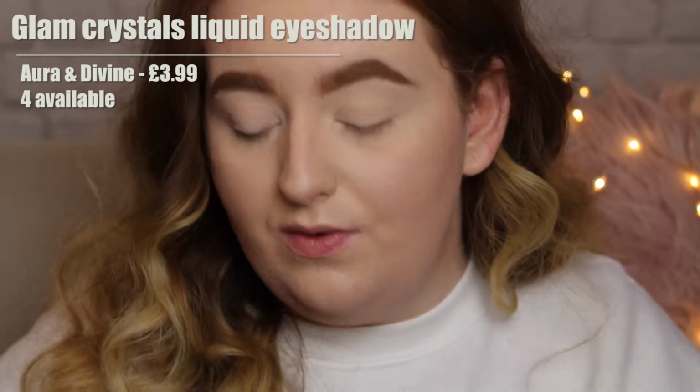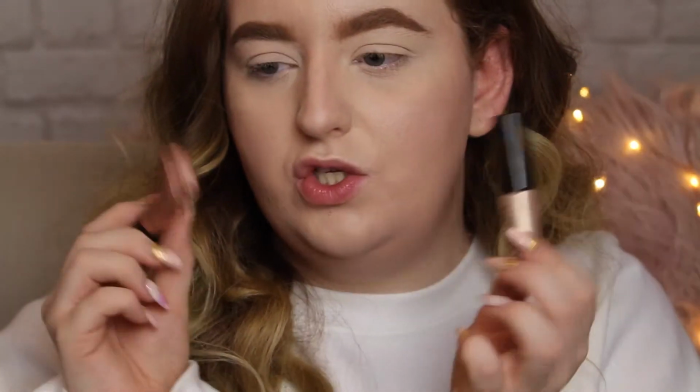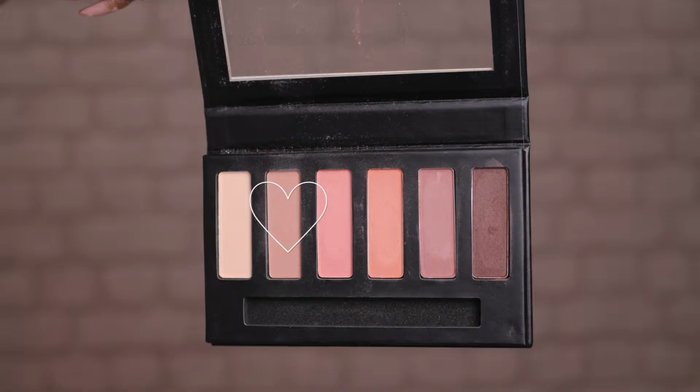These are a new release from them. They're the Glam Crystals liquid eyeshadow. I got the shades Aura 1 and Divine 2. One's more gold and one's more like a rose gold. Okay, let's get onto it. I'm really excited now. I'm really inspired. Let's go. I'm gonna go in with shade 2.